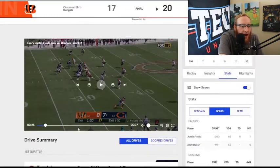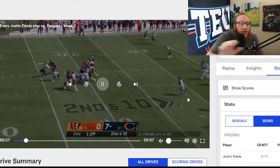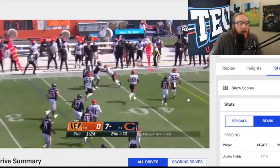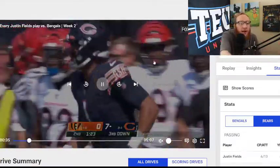Okay. Now we get Justin Fields back in the game. Here we go. And this is when it really starts to pick up. 1:30 left in the second quarter. Now we're talking. They're still up only 7-0. Here we go. 2nd and 10. Justin Fields with the pump fake. Decides to take off with it. And then just finds his way out of bounds about 5 yards down the field.